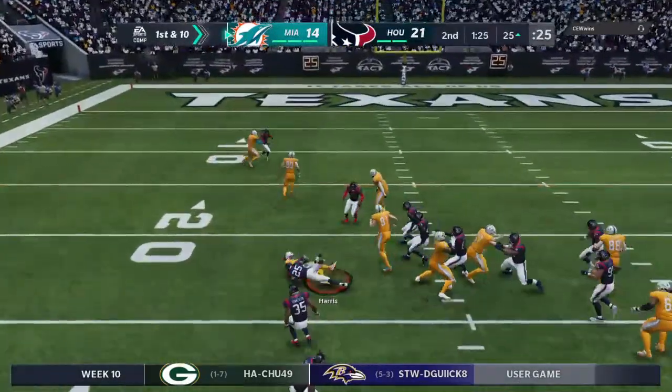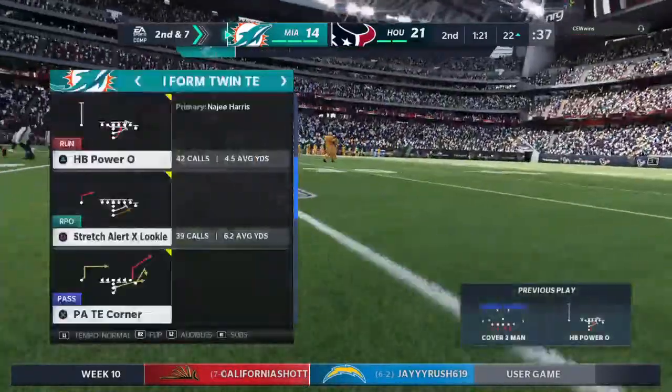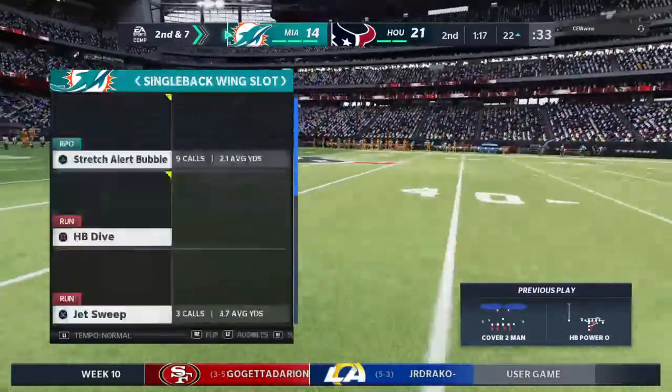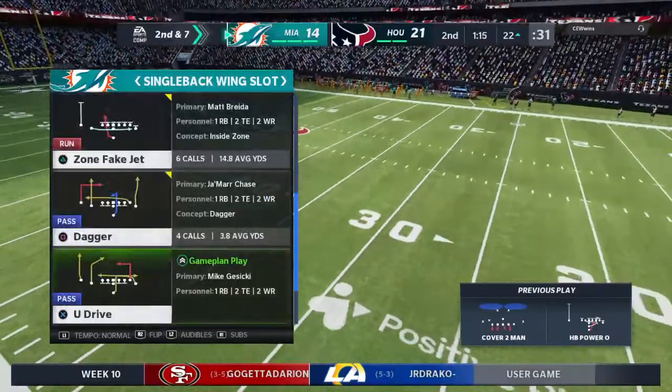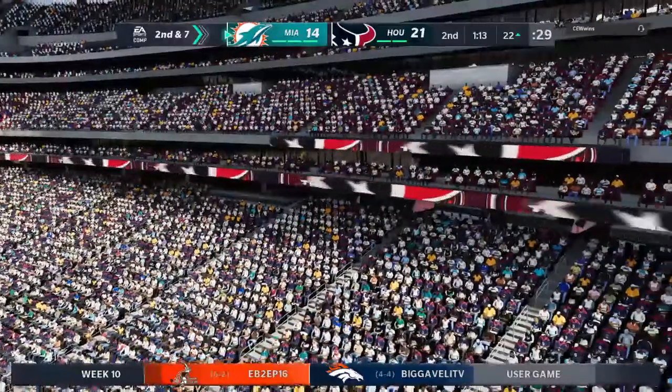Now a first carry for their fullback. This will be a short gain of 3 before he's brought down at the 22. Good solid gain on 1st down, about what you'd expect from the big guy carrying the ball. Brings up 2nd and 7 at the Texans' 22-yard line.